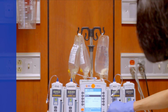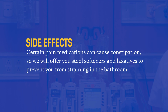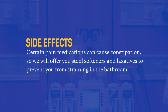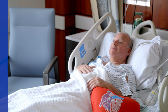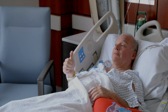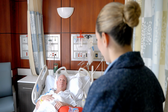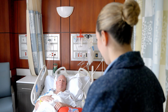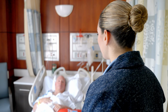Finally, keep in mind that certain pain medications can cause constipation, so we will offer you stool softeners and laxatives to prevent you from straining in the bathroom. The length of your stay will vary based on the type of surgery you've had and your personal recovery speed. Once the critical care team deems you stable and determines that you do not need frequent monitoring, we will move you to our step-down unit, which is a semi-private room.